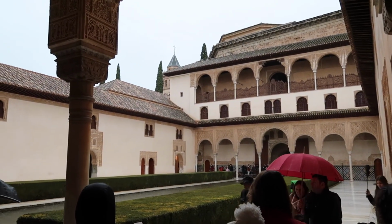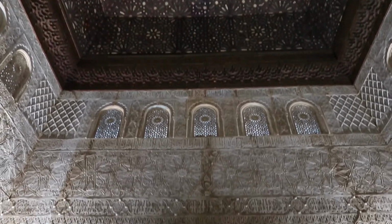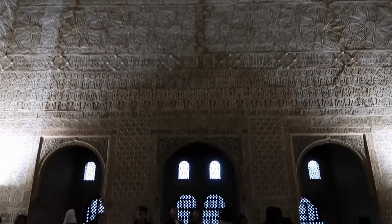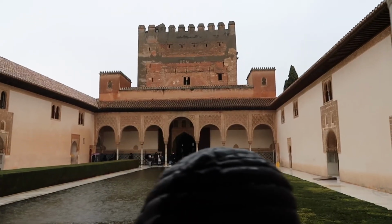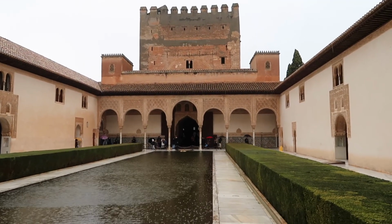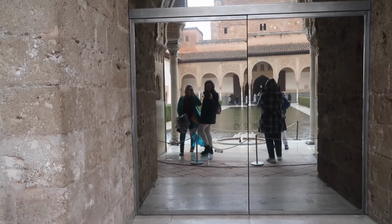It's so cool because all their decorations are script, so some of their religious text is on the walls. It's very geometrical and vegetation. There's no animals or people that you'll see in any of the decorations. So that was so cool to see, so intricate and so grand.